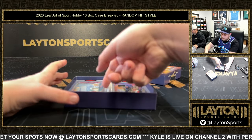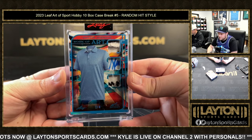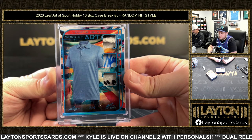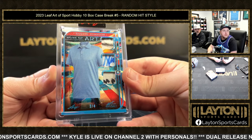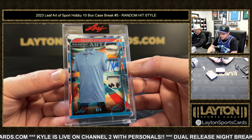All right. This is dope. Number 2 of 4, Dustin Johnson. 2 of 4 on the relic. There's some ink on that. Looks like a signed piece of material as well.